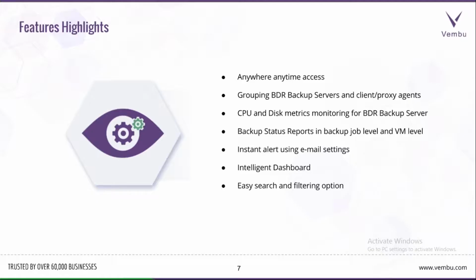Now, moving ahead, we have a list of feature highlights, which will help you to monitor and manage all your backups from BDR360. The important features highlighted are, if you use the BDR360 server, you can access it from anywhere and get to know the backup status. You can just log into the BDR360 site and monitor it. We also provide grouping of the BDR backup servers and client proxy agents, and we have CPU and disk metrics monitoring, which will help you monitor whether the backup server is running correctly, whether CPU usage is getting very high, or at what time the disk metrics are getting high.